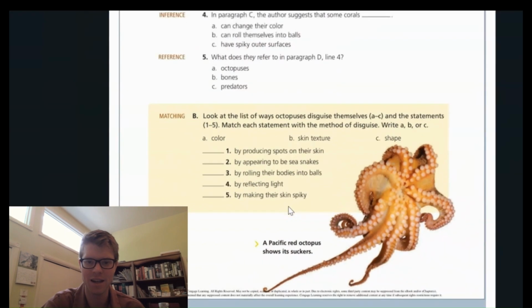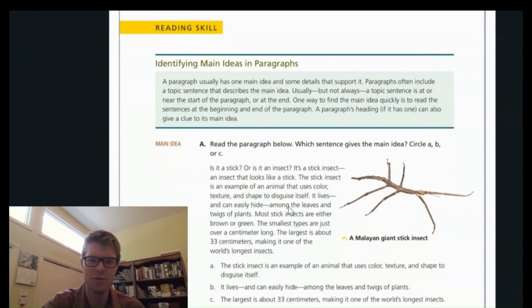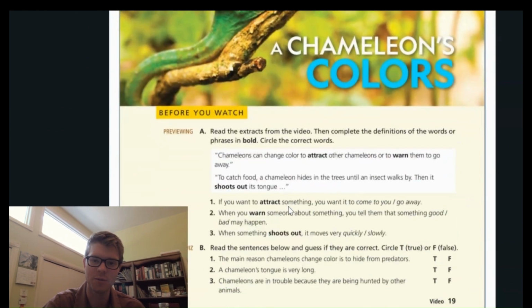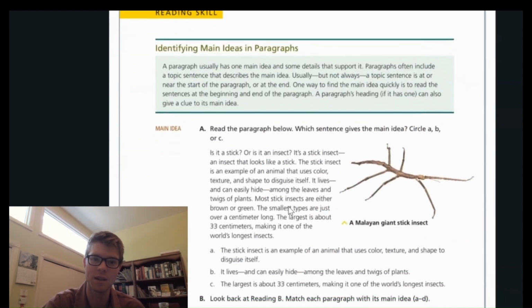Okay, that is it. We will continue to the reading skill, identifying main ideas in paragraphs. And then after that, we will be looking finally at our video, and you will be done Unit 1.